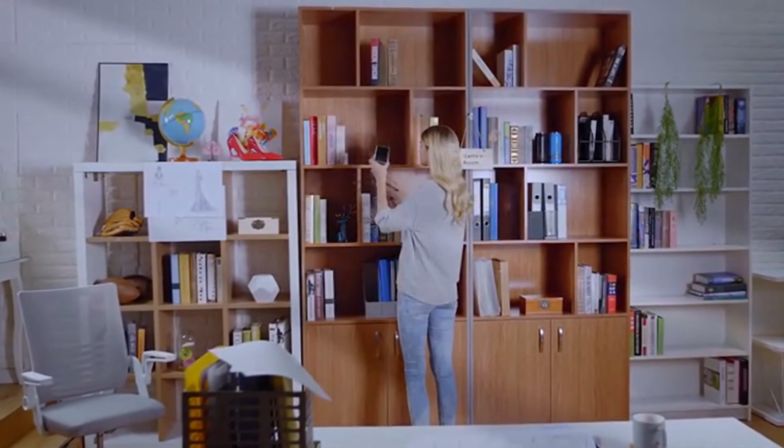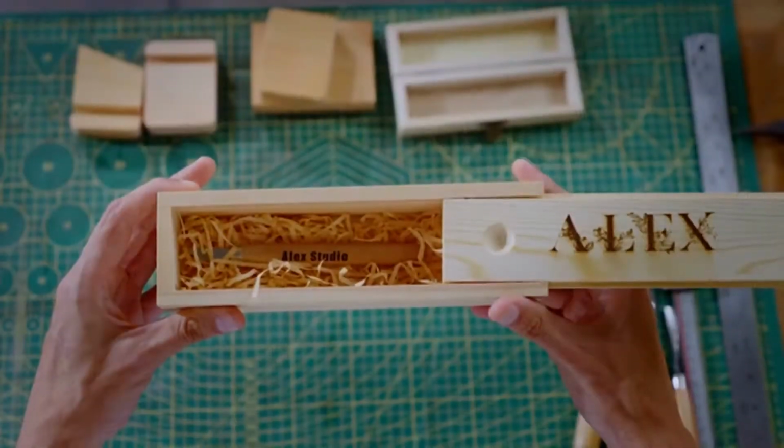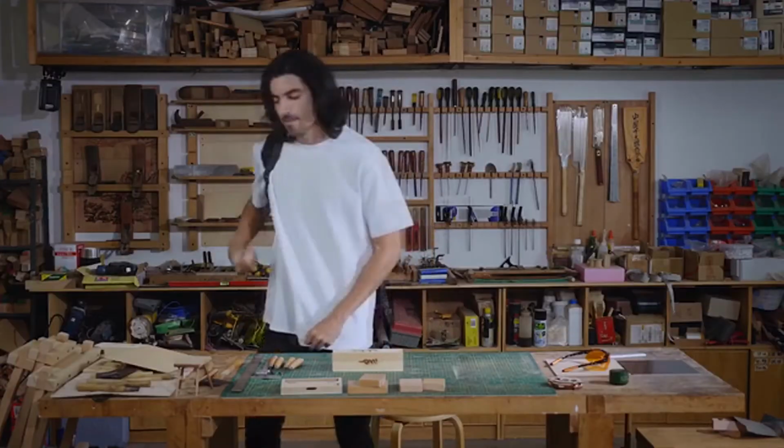Hyperlaser is lightweight and compact. It is your personal idea generator. Just put it into your backpack and you are ready to go. Empowering creativity. Hyperlaser.